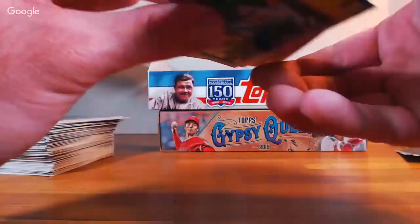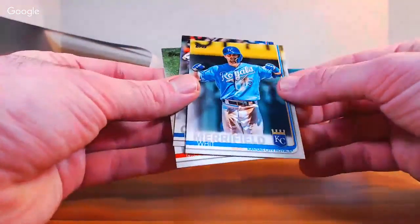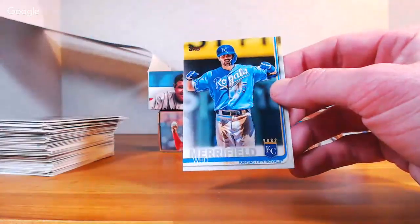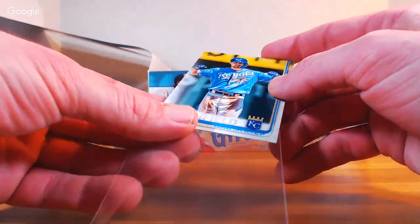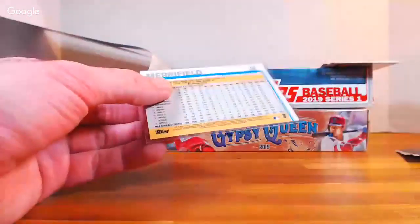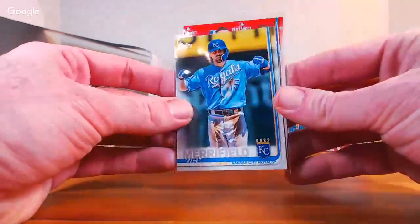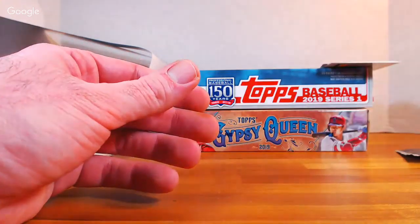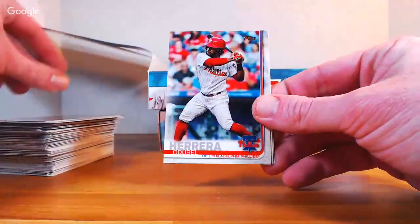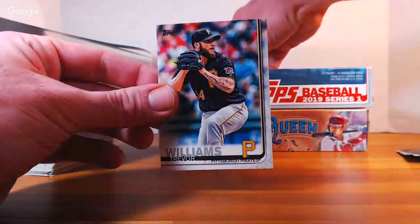Gotta check something. Whit Merrifield is a variation of some kind. Just the short print variation. Whit Merrifield. Two variations in this box. Very nice. Conforto, Herrera, Semien, Oakland, and Trevor Williams for Pittsburgh.